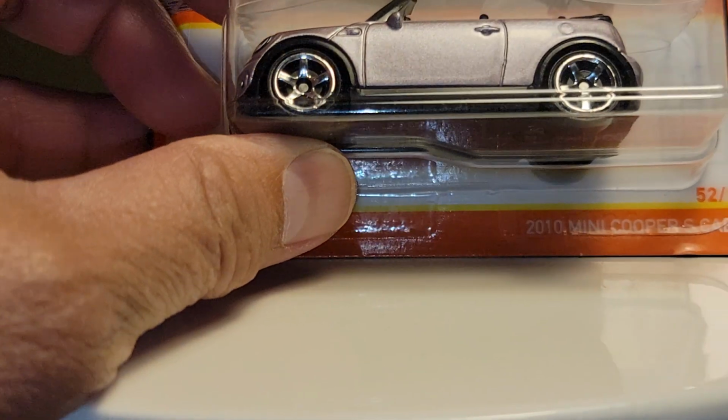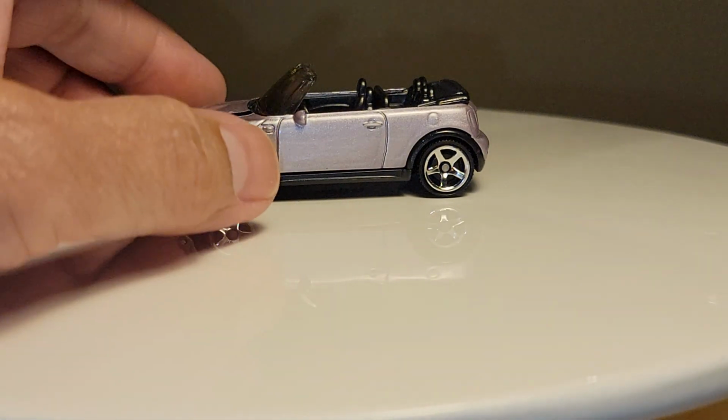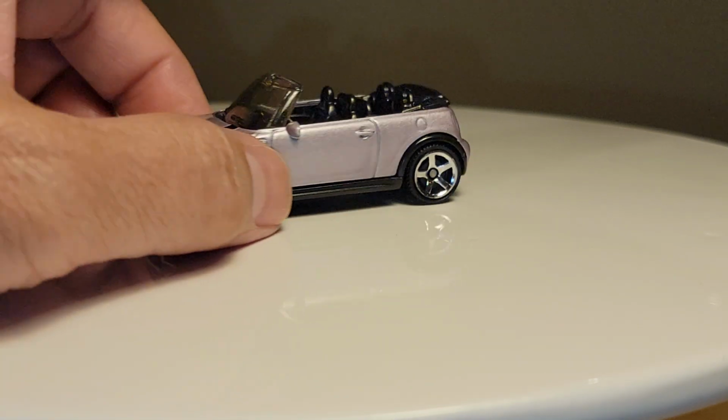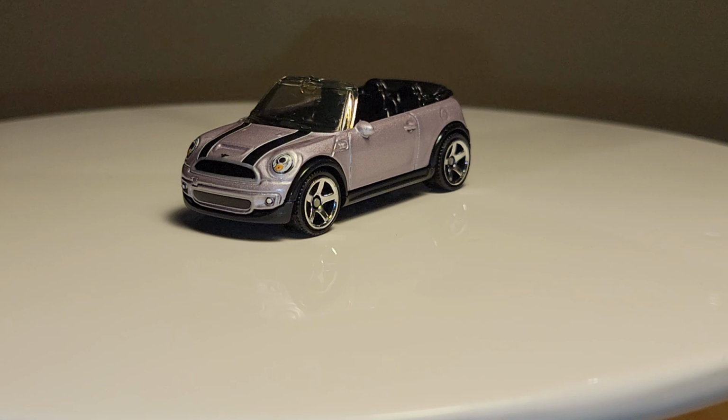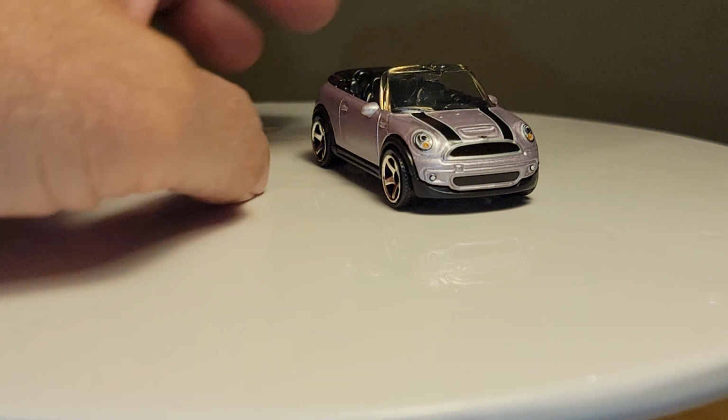Another Mini here, 2010 Mini Cooper S Cabrio. Not too keen on this particular color, but it is... This is a model that's obviously been released multiple times as well, but I don't even know what color. It's kind of a lavender, violet, I guess, color with black interior. But I had to get it because it was a mini. Right? And the reason why I collect mini is because I've had 3 minis before.